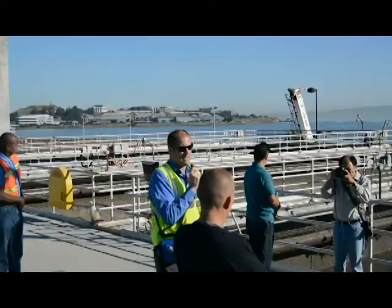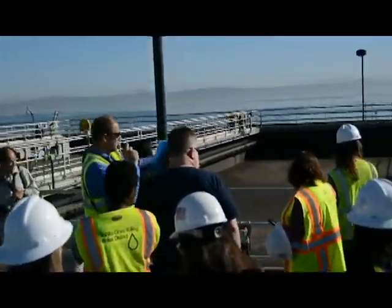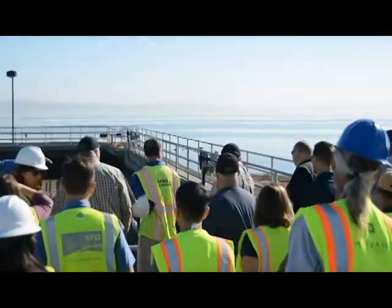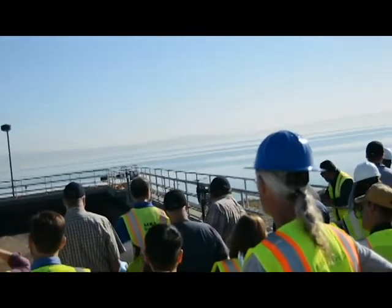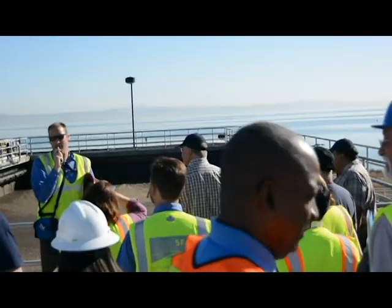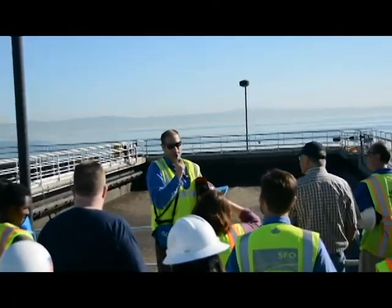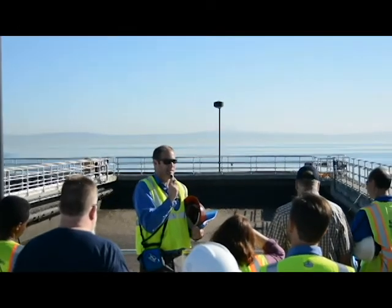How long do you think it takes to treat? And if you look down there, you see some clear water flowing. That is our final effluent. So again, we take this black water and turn it into that. How long does it take to do that? 5.5 hours is what our treatment process is in this tank. It actually, that's about half of that time is just filling the tank. So it's really just about 2.5 hours to actually treat it to get it all out.